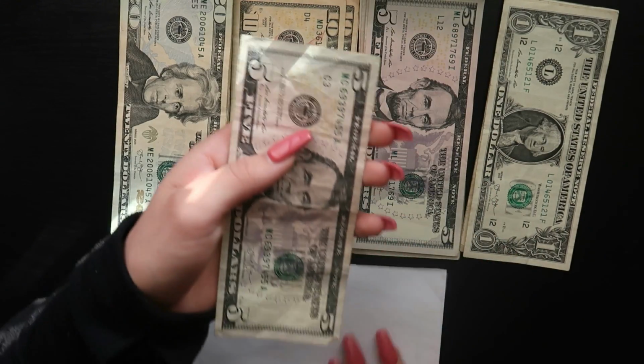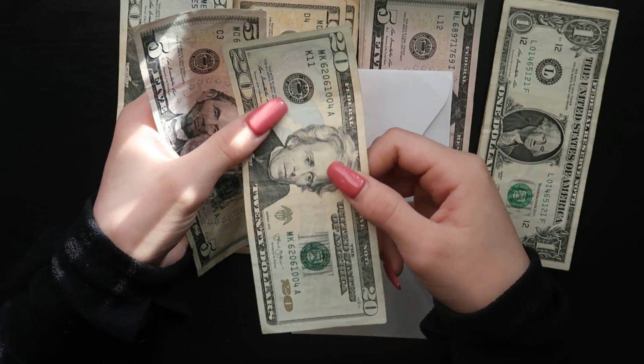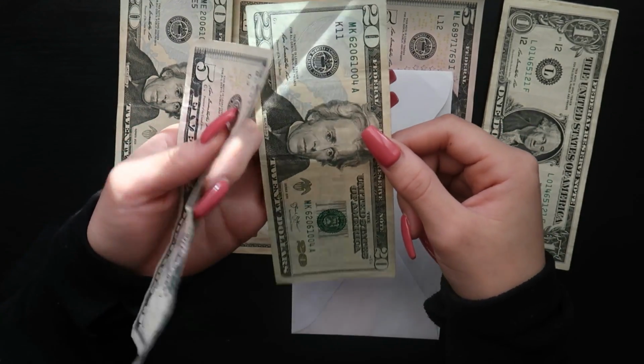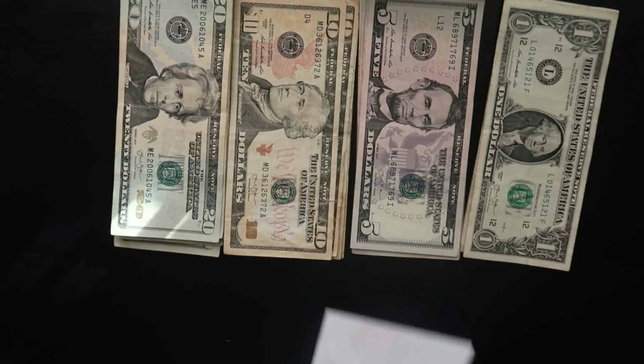Okay, so medical is going to get $5. And I switched out the 10 and 2 5s I had for this because I need change for something. So yeah, we are at 25.